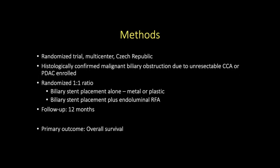So this is a multi-center randomized trial from the Czech Republic that enrolled all patients with histology confirmed malignant biliary obstruction secondary to unresectable cholangiocarcinoma or pancreatic adenocarcinoma, and patients were randomized in a 1-to-1 ratio to either undergoing biliary stent placement alone for their malignant biliary obstruction or placement of biliary stent with endoluminal RFA. Usually only one session of RFA was performed unless the stricture length was greater than 2.5 centimeters, in which case more than one session was performed. Follow-up period was 12 months, and the primary outcome measure was overall survival.